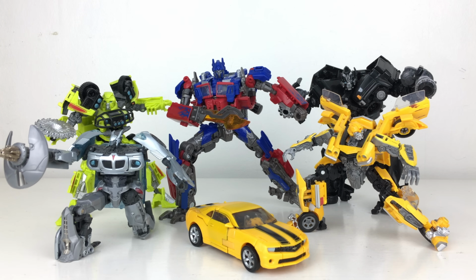I won't be delving into any of the Takara exclusives, nor the Studio Series, as the Studio Series is a relatively new line, and I haven't really resonated and haven't got as many memories with these figures as I have with some of the previous movie figures, so these will be crossed off the list.